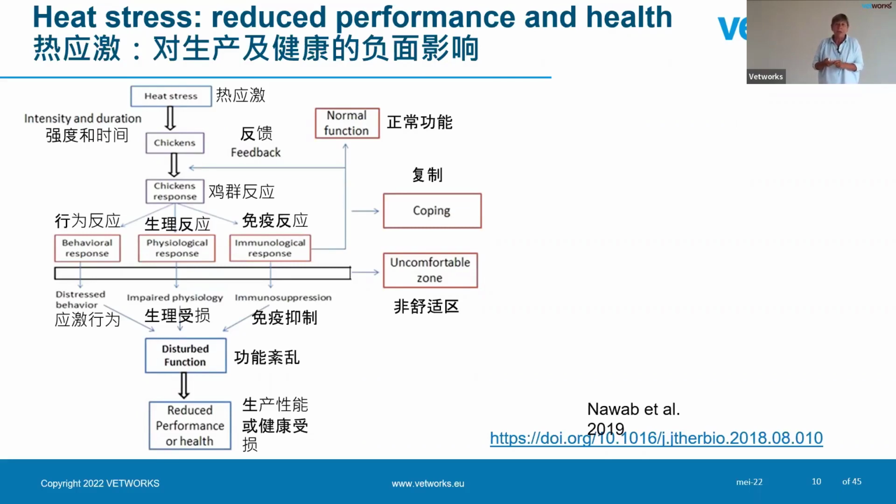to take action. So as a result of the heat stress, we can say you have lots of things happening, chicken cope or do not cope. And then in the end, you will have a disturbed function, not only behavior, not only physiology or metabolism, also immunosuppression. And the result is that both in layers and in broilers, we get reduced performance.